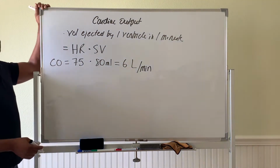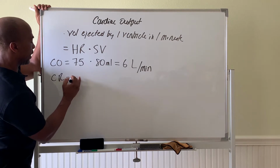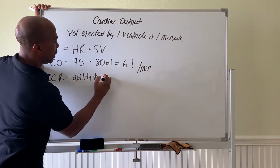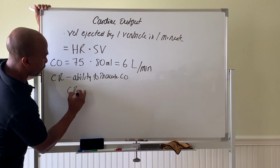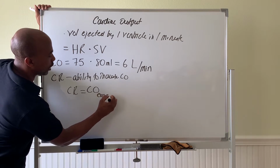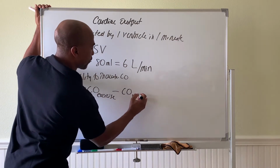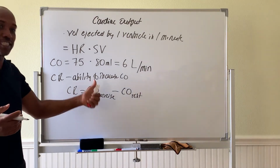There's something called your cardiac reserve. Your cardiac reserve refers to your ability to increase your CO when needed. Your reserve is equal to your cardiac output when you're exercising, when you must push more blood out to get to your muscles, which are working, subtract from that the CO when you are at rest. So we want to know if your heart is capable of upping the CO when needed.